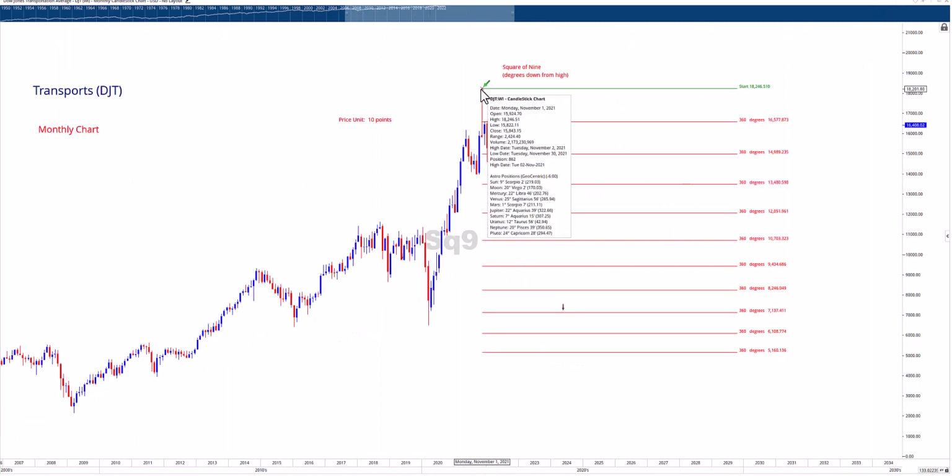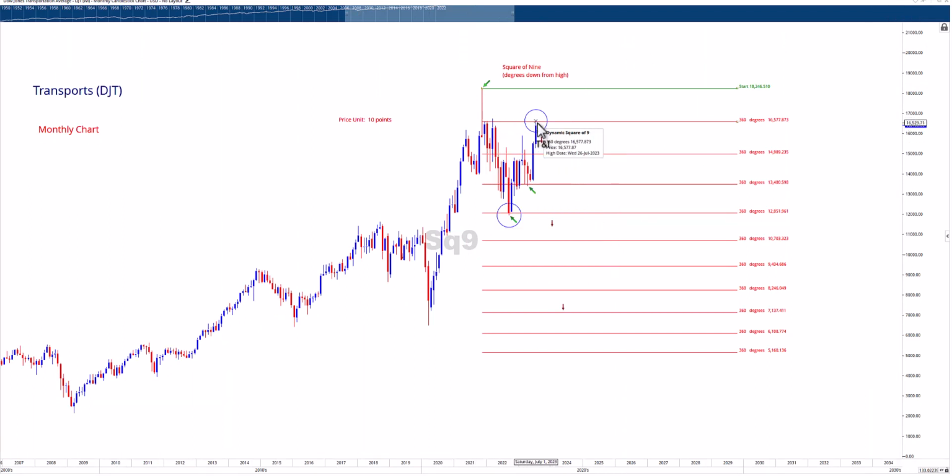So in this case, we're drawing degrees down from the high. You can see on the square of 9, this is a possible lower high at 360 degrees down from the high. And you can see this 360 degree line gave you a low. So if this gave you a low, maybe this might give you a high. That's what we're saying. And you can see here, I've just overlaid the 20-month cycle. So again, time and price. The 20-month cycle shows you the time of a possible high, and the square of 9 gives you the price of a possible lower high.